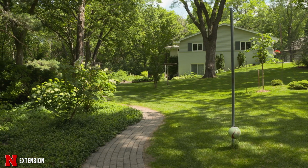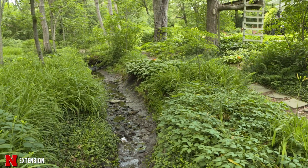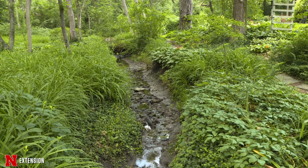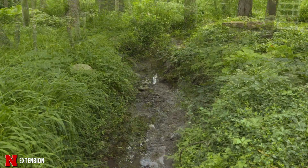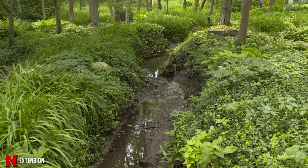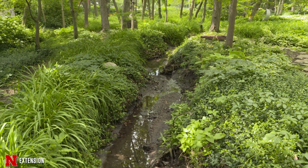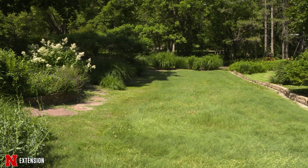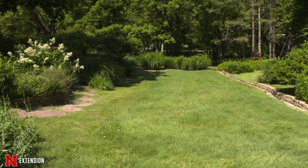When we were looking to buy this place, I was just delighted that there was a water feature that ran through the property. And this water feature was really an open stormwater system. I did not know that at the time. I thought it was a creek, but it isn't. It's a sewer. And so at the time, we could literally hop over it. It wasn't a very big deal.